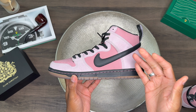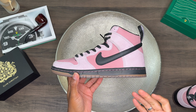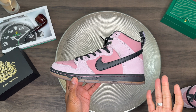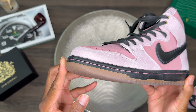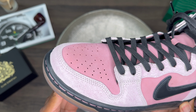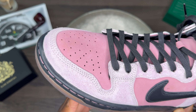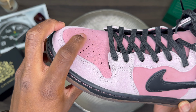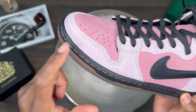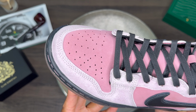Now, I wanted to show this sneaker because it's just draped in quality, man. They don't do too many SBs like this. So on the upper, you get this very hairy pink suede. And then on the toe box, you got this beautiful pigskin suede. I mean, I don't know if y'all can see that. Pigskin nubuck, not suede. This is suede. This is nubuck. So you get this very nice pigskin nubuck.